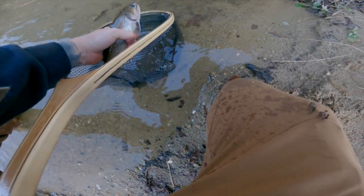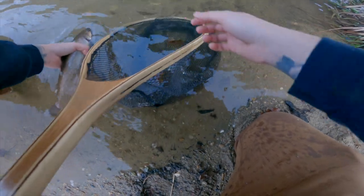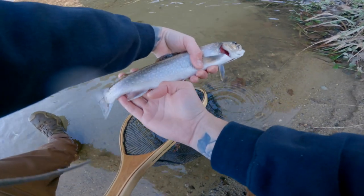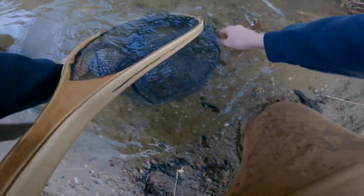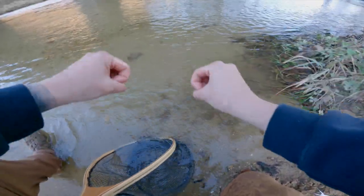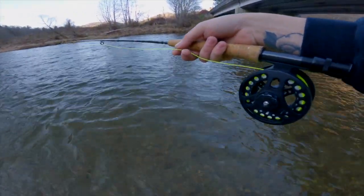Ready. Hang on, you're gonna get yourself off the thing? Maybe you should hook somewhere else. I just gotta get a nice fish. I can't really get a good grip, but look at that beauty. Later, boy. Oh, gorgeous fish. That's two. Well, we got two today.